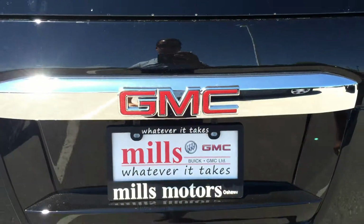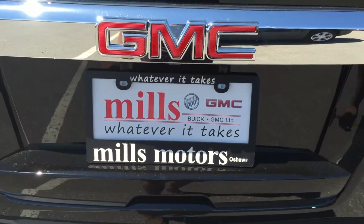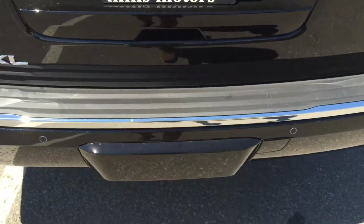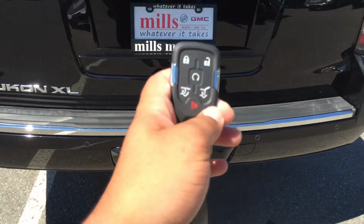And now to open the trunk, there are a few ways to do it. By either pressing the button on the inside of the vehicle, pressing the button that is located just behind there on the handle, or double clicking the lower right hand button here on the key fob.